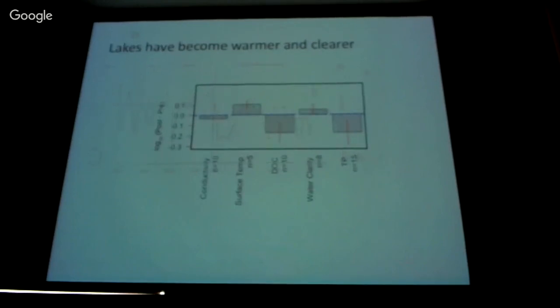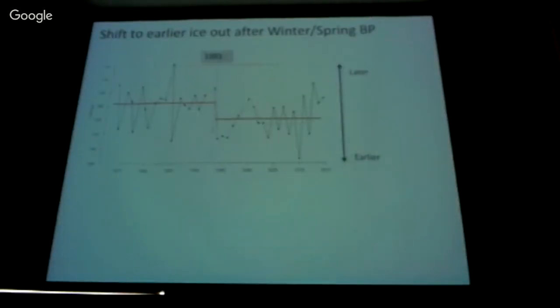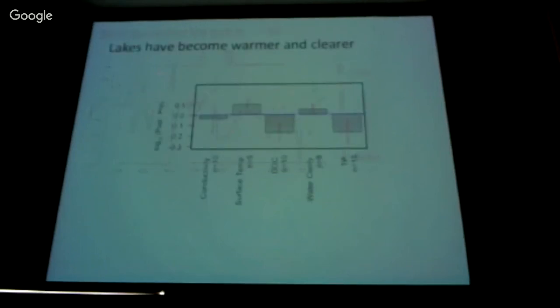And with that, this is just some simple t-test analyses, thinking about pre versus post. And so this is log of post minus the pre here. So if we're going positive, we're seeing an increase after this shift in ice out. And if the red error bars do not cross over zero, we've got a significant change between those two time frames. And what we see is that surface water has warmed after the shift in ice out.